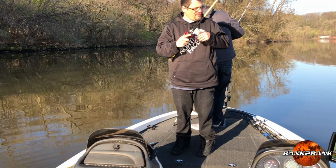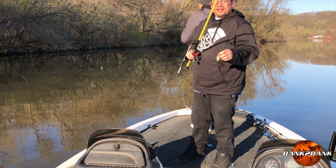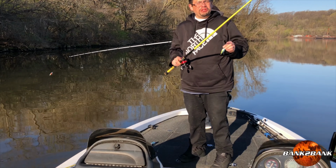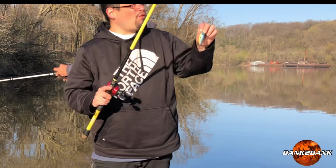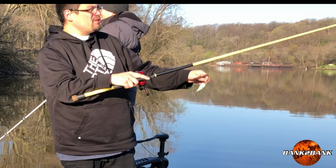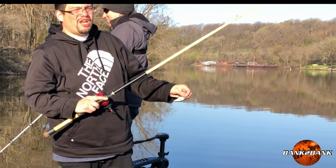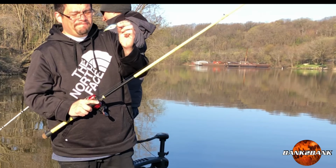All right, we fished this muddy, rocky bank with a few laydowns on it and only caught that one little dink. So I think we're gonna head across the way over here and hit these docks up. It looks like there's a little more rocky bank and laydowns over there, so switch it up and see if we can get on a better bite.